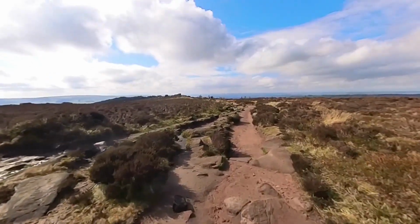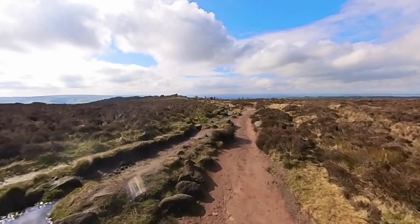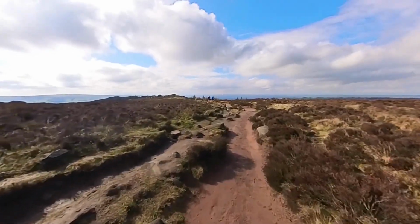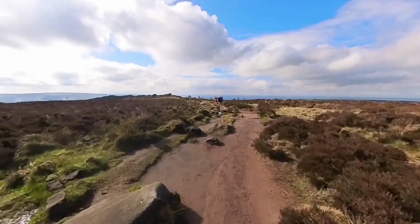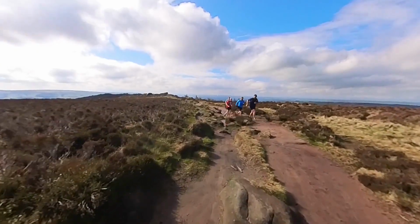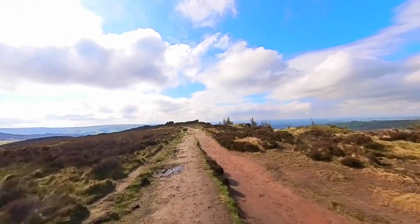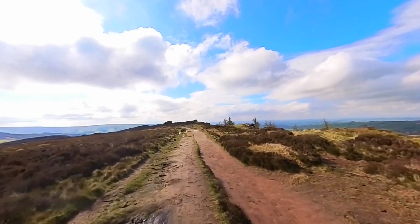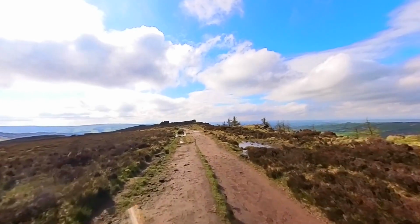The Roaches are very popular with walkers, climbers and quite a lot of fell runners. I think the run's worth 5 minutes, to be honest. Oh yeah. Of like hooning it down the A53, maybe a bit more. I was a keen cross-country runner 50 years ago. Crikey, 50 years ago. That doesn't make me feel old.